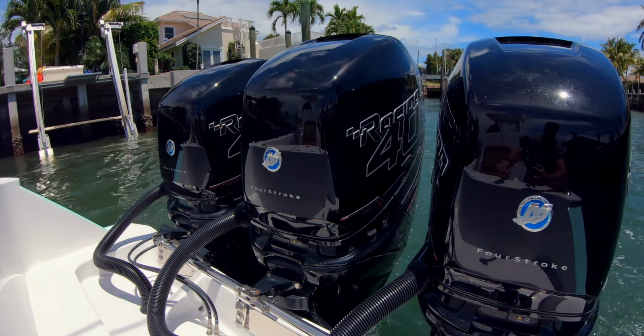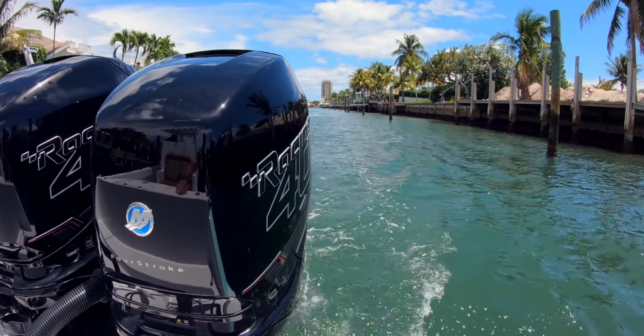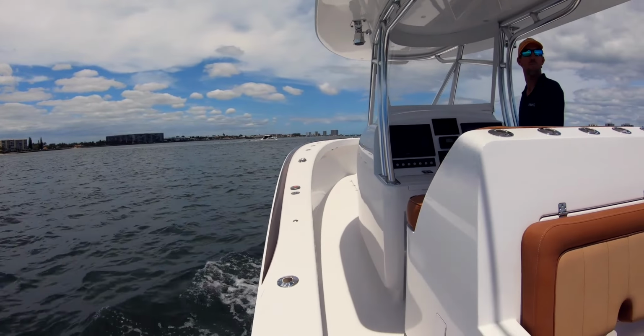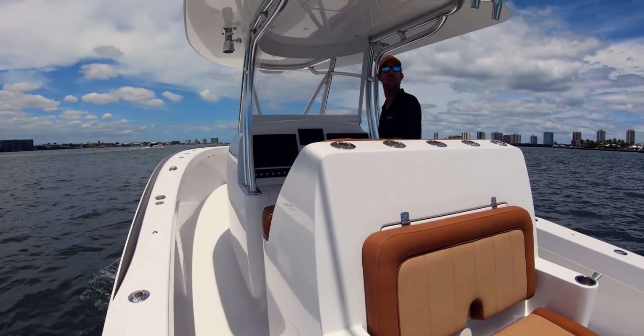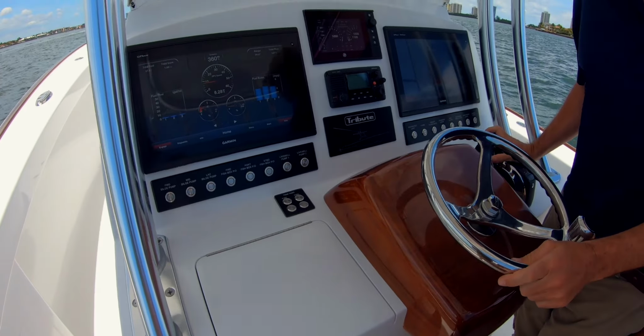All right, so we went ahead and jumped on a 37 Tribute, a seafoam green one that you might have seen at the West Palm Beach boat show. We're going to walk you around this completed model and take a couple of loops over here in the Riviera Beach area, so stand by for that. Should be good. Bring it up on a nice slow plane.